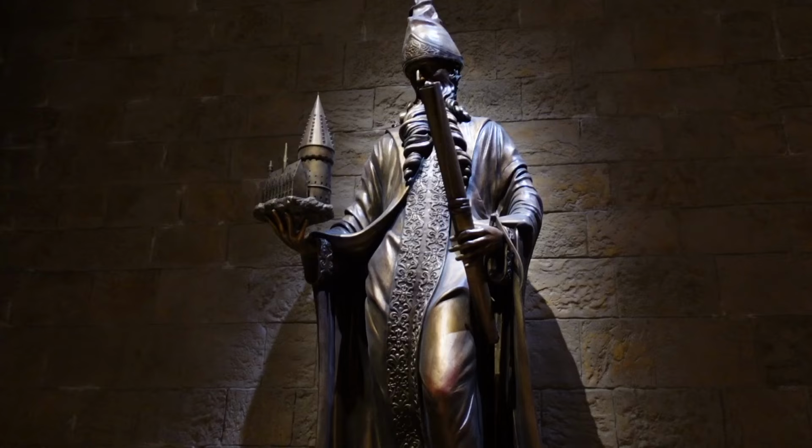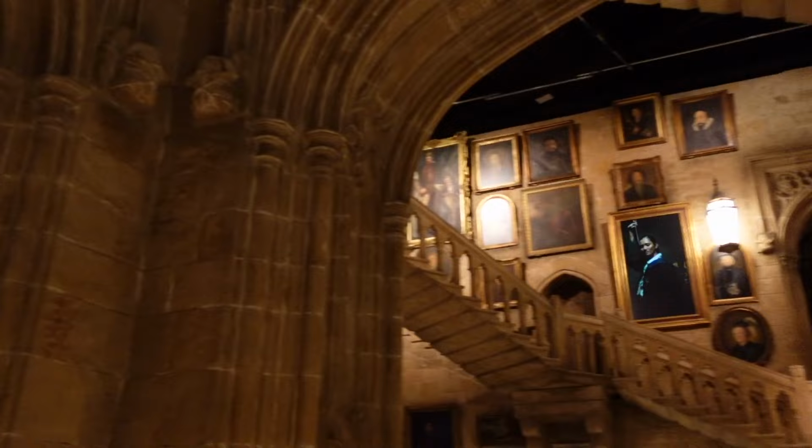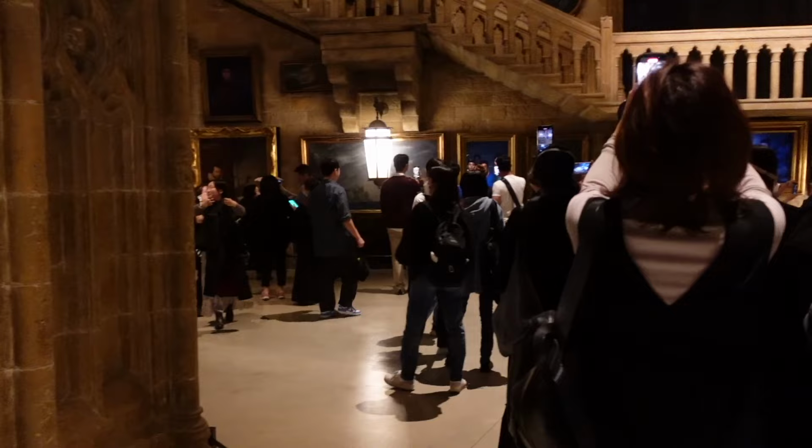This next room, we have the architect representing all the houses and Hogwarts. And then we also have moving staircases and portraits. It's so cool in here. It is very crowded. This is like the reality of the crowdedness. But if I look up, pretty.